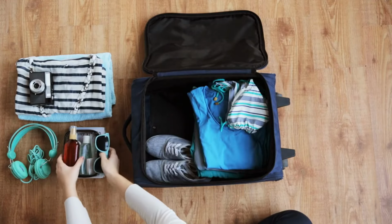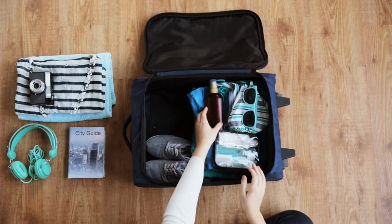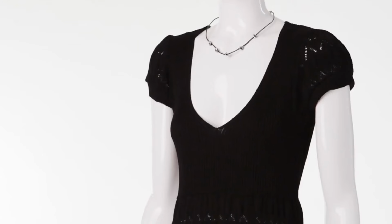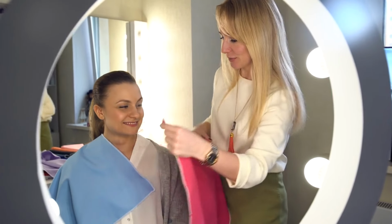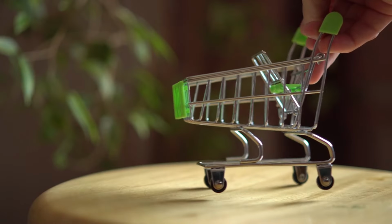One traveler advises, pack items that serve multiple purposes. It's all about versatility. Choose clothes that can be dressed up or down. A simple black dress can work for both casual outings and fancy dinners. Stick to a neutral color palette to easily mix and match. For toiletries, go for travel-sized products. Many stores sell mini versions of popular items.